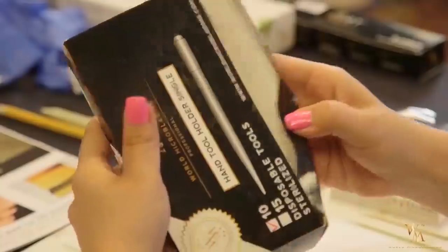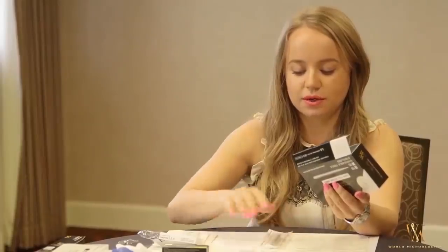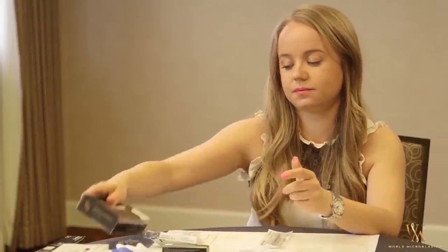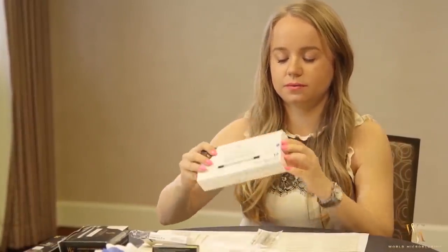And then as a holder, we have two types of holders. We have the hand tool holder, a single holder, and then we have the hand tool double holder.